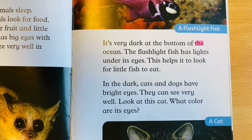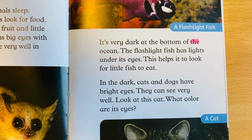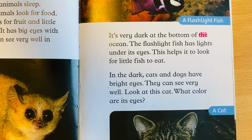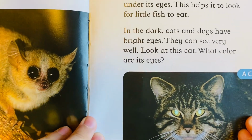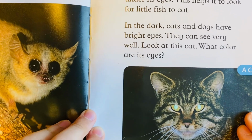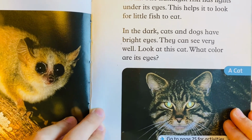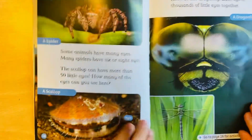It's very dark at the bottom of the ocean. The flashlight fish has lights under its eyes. This helps it to look for other fish to eat. In the dark, cats and dogs have bright eyes. They can see very well. Look at this cat. What color are its eyes?